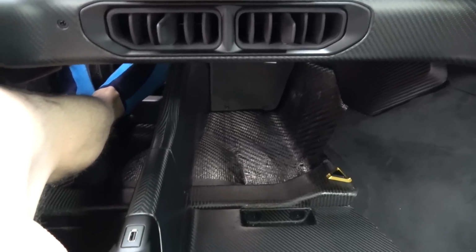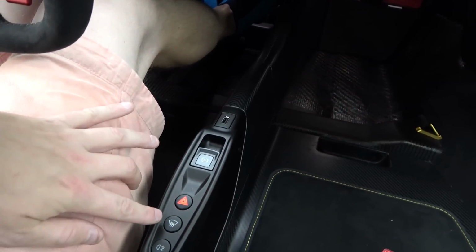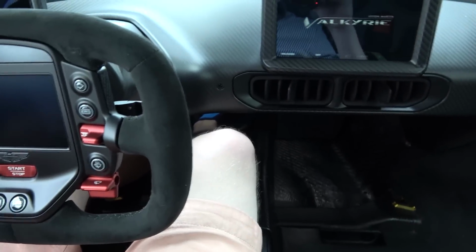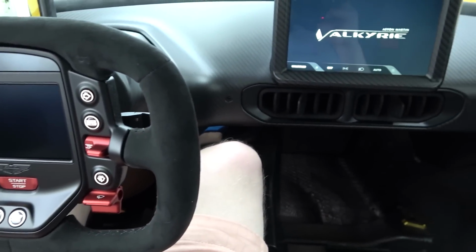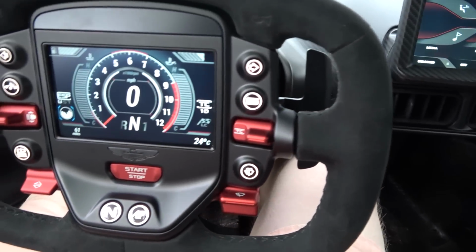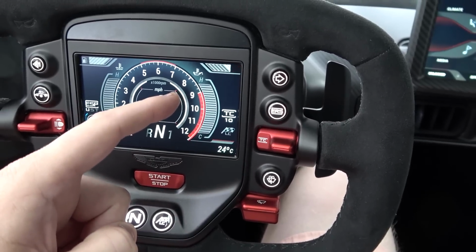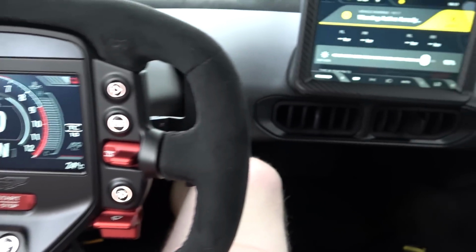You can see as well, we've got a USB port, we've got the handbrake release here, your hazards, your front windshield, your fog lamp, all the things obviously that you need. If we press start again, it actually will then do the accessory ignition, stage 2. Oh, have a look at this. The dashboard showing us the rev counter up to 9,000 in the standard setup. It revs to 11,100 RPM.